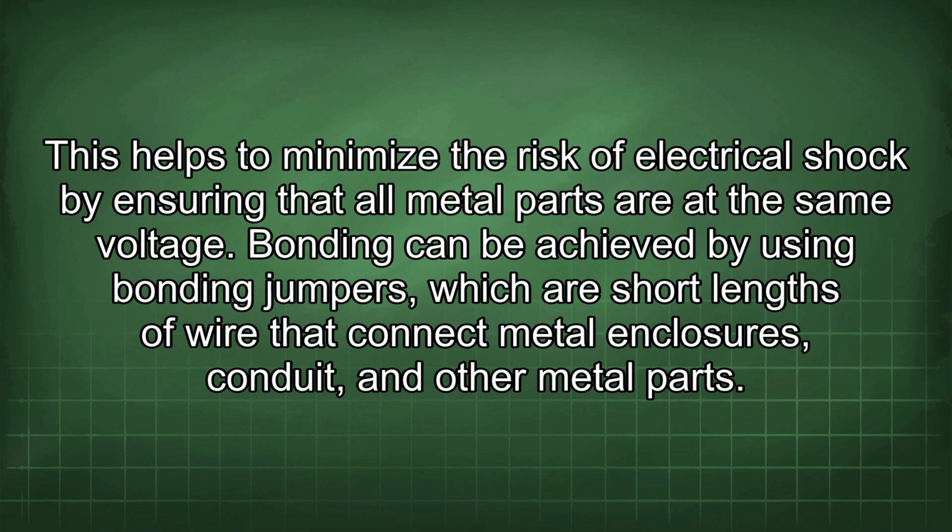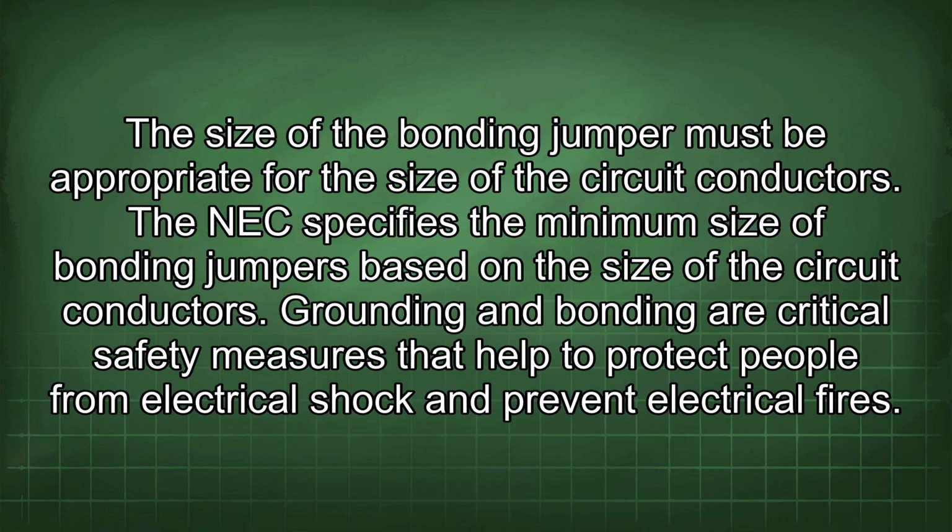Bonding can be achieved by using bonding jumpers, which are short lengths of wire that connect metal enclosures, conduit, and other metal parts. The size of the bonding jumper must be appropriate for the size of the circuit conductors. The NEC specifies the minimum size of bonding jumpers based on the size of the circuit conductors.